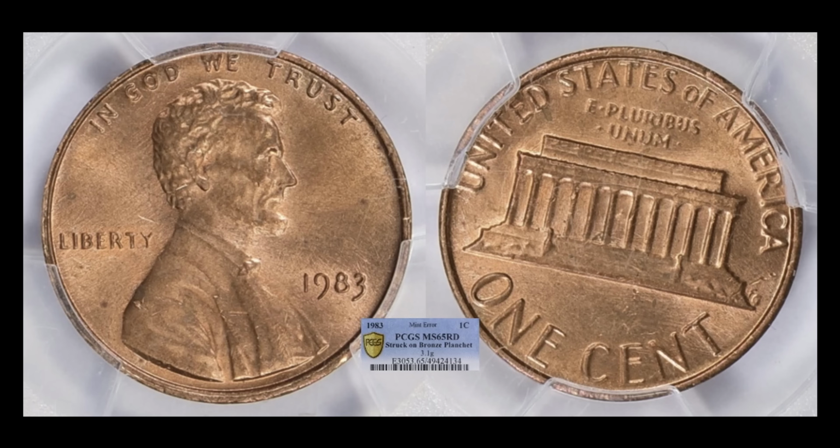So this 1983 Lincoln cent was struck on one of the leftover bronze planchets. Now the coin weighs 3.1 grams, so you want to make sure that you weigh these things if you think you know it. All right. Sometimes a simple drop test may not be enough for you. Now, the difference between a copper-plated zinc and one that's 3.1 bronze, there's going to be a pretty noticeable ring tone to it, I guess, when you do the drop test.